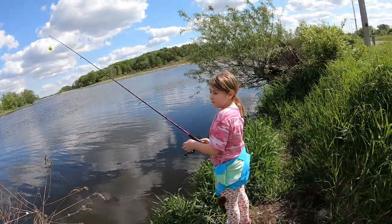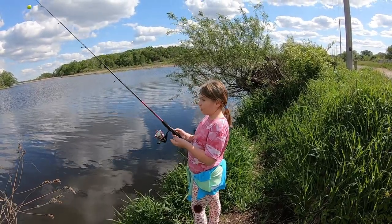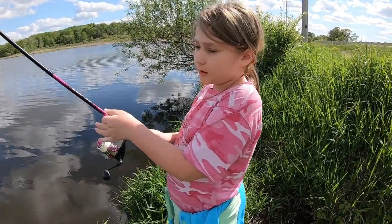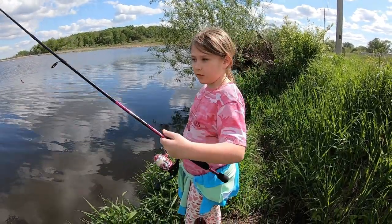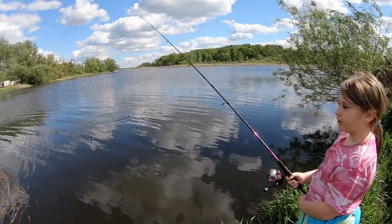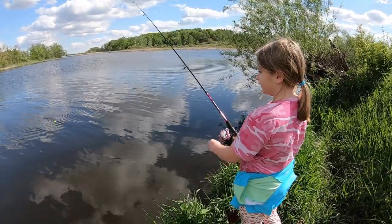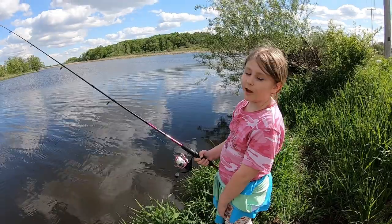So if you're a first time fisher, that is good. Let me give you a tutorial. So when you're using a normal fishing pole, you gotta flip this back, and as soon as it's all the way flipped back, you put the fishing line up against your finger, like this. And then, when you're ready to yeet it, just do that. And then, do this. And then, if you want to reel it in, you just reel it in. There you go.